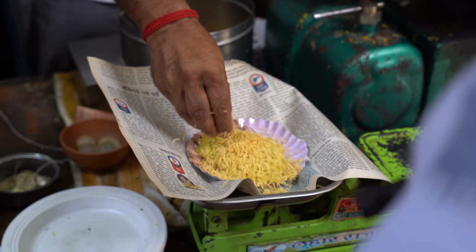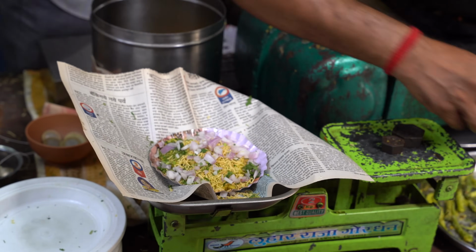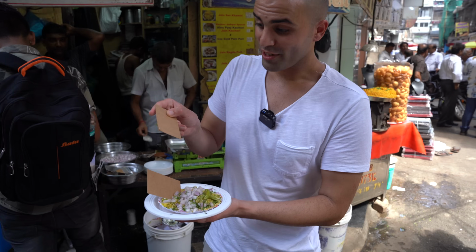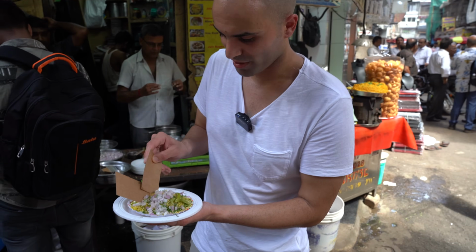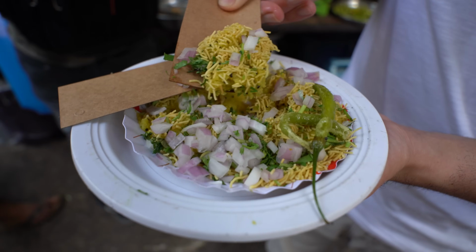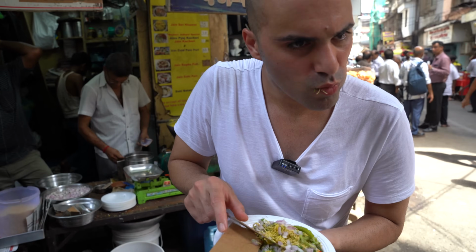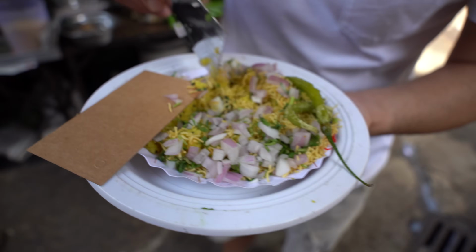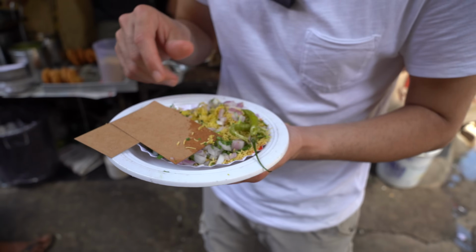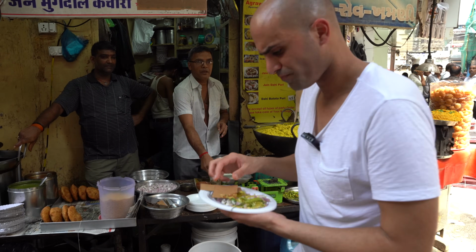Coriander, onion, yes? Green chili. Thank you. They always give this and you use it as a spoon. Okay, let's try it out. Buon appetito. Mousse, crispy sev. Okay, it's not spicy at all. And I love the freshness of the cumin seeds and the mustard seeds. It's good, huh? Thank you.